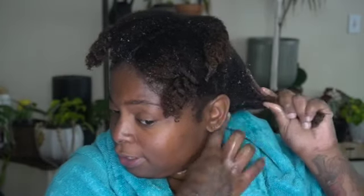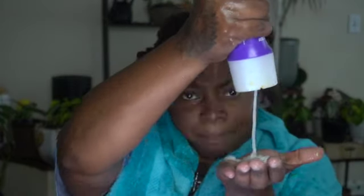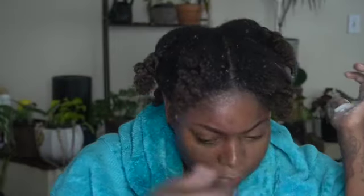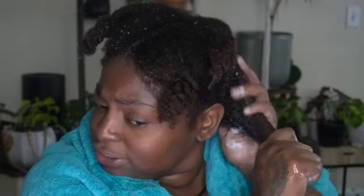I'm gonna take this out like that. I'm gonna put a generous amount in my hand. I like the pump, by the way. It's nice. It looks like that. Smells so good. It's nice and thick, like my hair will definitely like it. So where'd it go? Okay, I'm gonna put this on my hair. I like to concentrate a lot on the ends and work my way up.